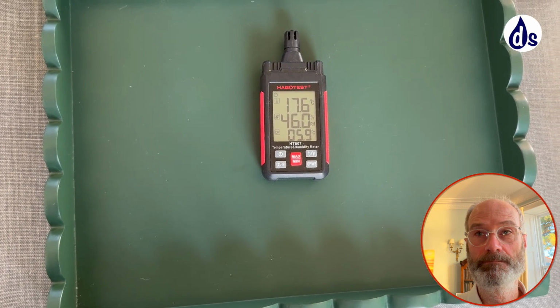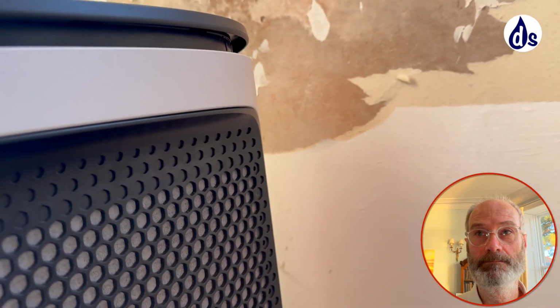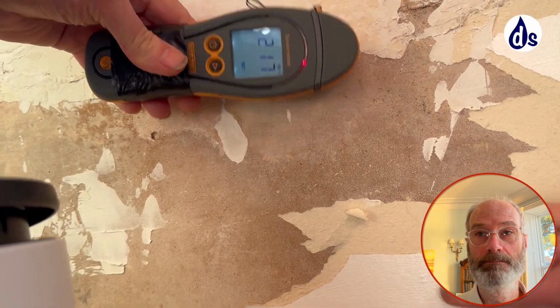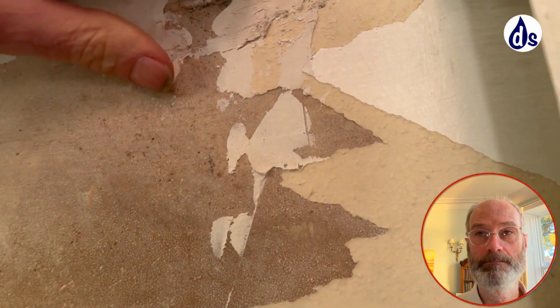What happens in some properties is a smaller one, but has 20 litres a day, because that's the speed that clothes dry at. I mean, that doesn't look pretty, but I don't think it looks damp either. So this has been removed. When they put the windows in, they stripped the wallpaper back. Oh, it looks okay there. Do you see there's this very small hint of mould there?